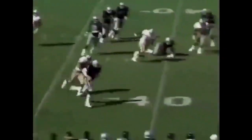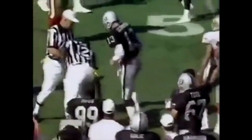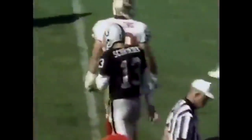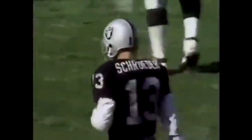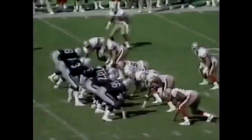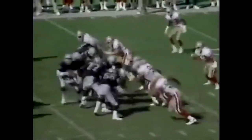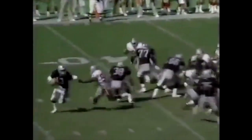Schrader again, chased out of the pocket. Dives and gets the first down. Like he took a glance at that first down marker, decided I need a little bit more, and vaulted for it. Yeah, he did, and he could feel Charles Haley. Watch Charles Haley down here at the bottom of the screen. He is really going to be coming here. He comes. Schrader sees him right there.